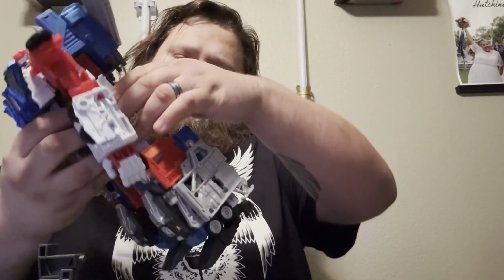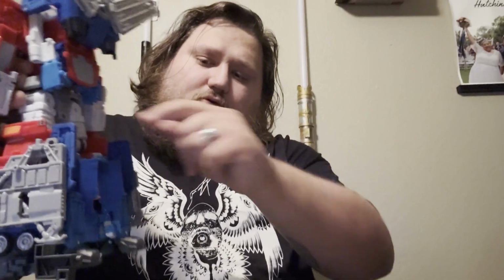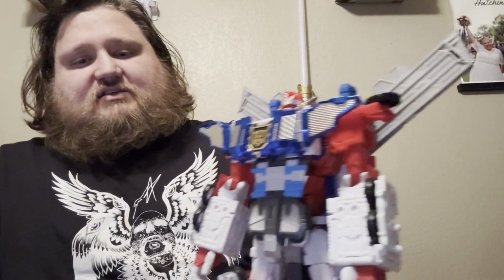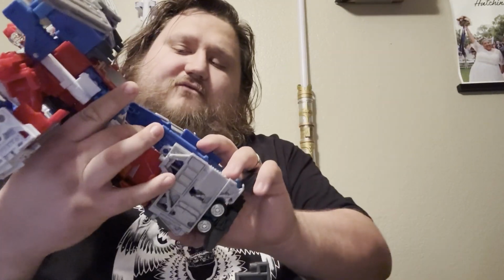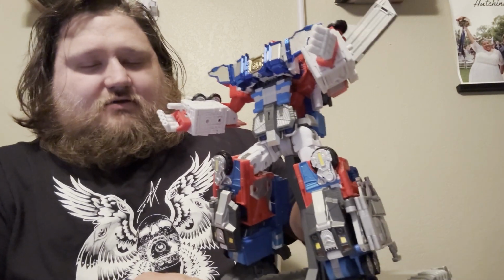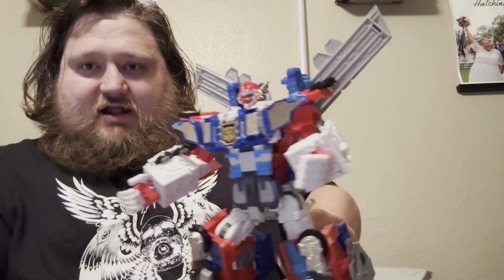Now these stands work with the Super Mode and with Ultra Magnus. You actually get this second stand piece so that way it can work with Ultra Magnus, but you don't need it for Omega Prime. All you do is you just search back here for the big port in his butt, and you just stick it right on in. Again, he does not need the base to stand. However, if you wanted to get him in some flying poses, you absolutely can do so. And again, that thing is on there. He is stable and not coming off.